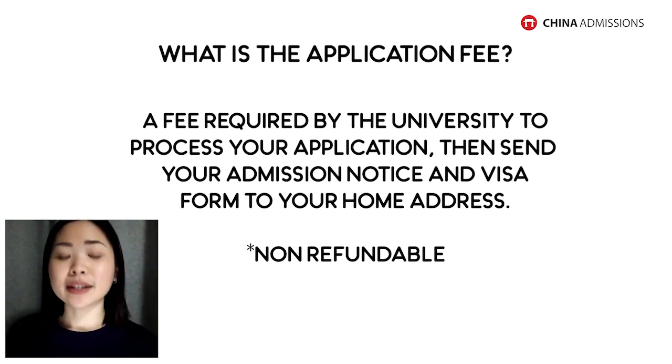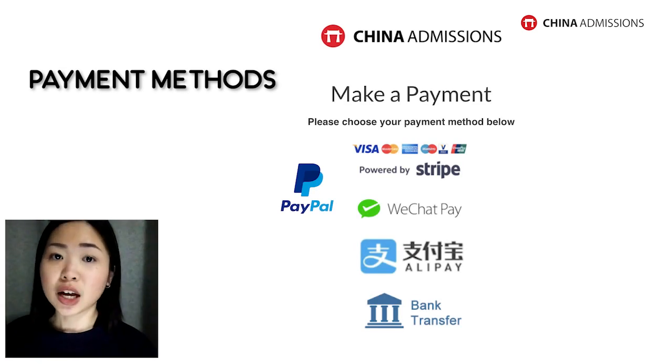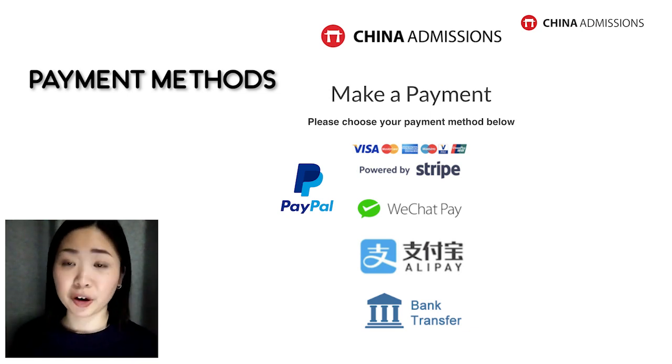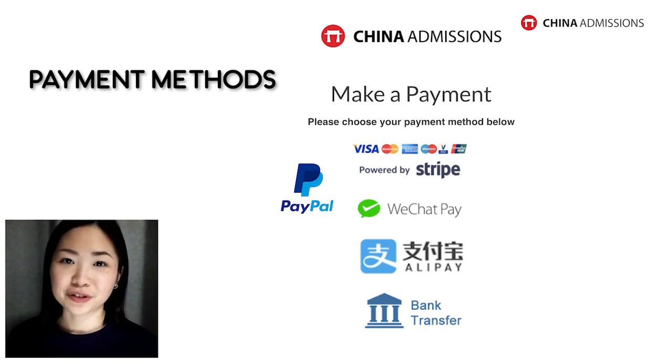Next, you need to pay the application fee. On China Admissions, we provide many payment methods, so it will be more convenient for all of you. For example, you can use a Visa, MasterCard, or American Express card, your credit card or debit card. You can use PayPal, WeChat, or Alipay if you are in China or if you have friends or family members in China. Or you can also do an international bank transfer.